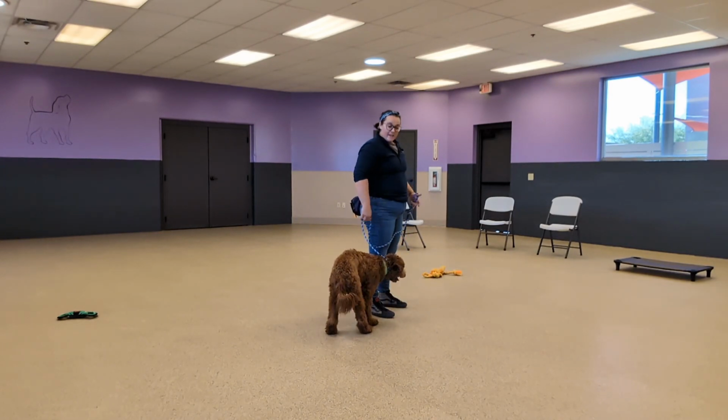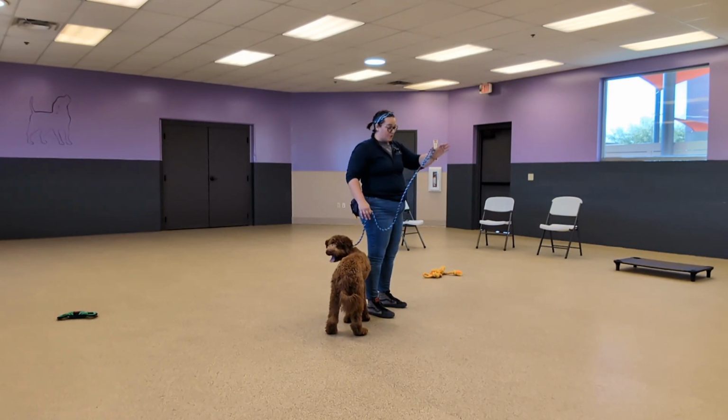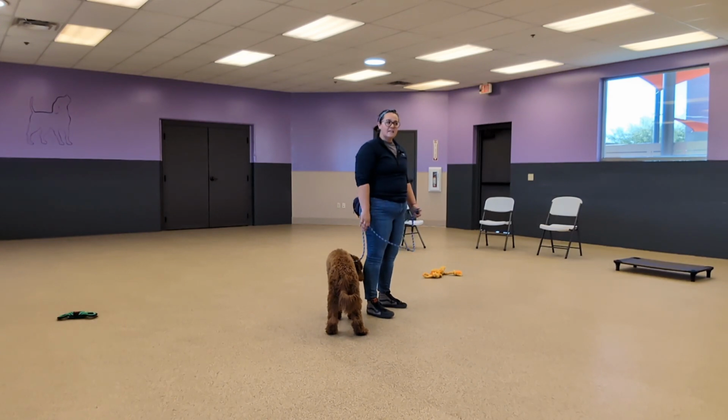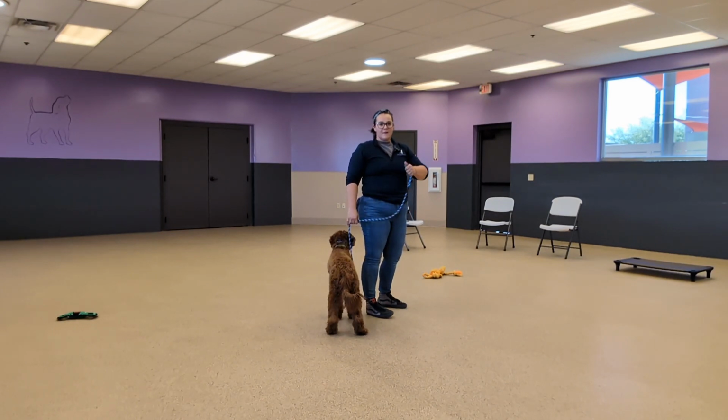Now, when you're walking, ideally your arm is nice and relaxed to your side, and you can still see there's looseness in this leash. This hand is going to be your anchor hand. The hand that's right next to him is going to be your talking hand. This is the hand that gives him corrections. It's the hand that drops the leash or pulls it. This is your active hand. This just is that secondary control.